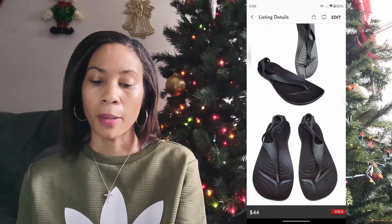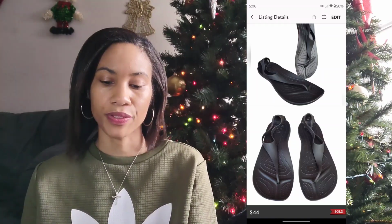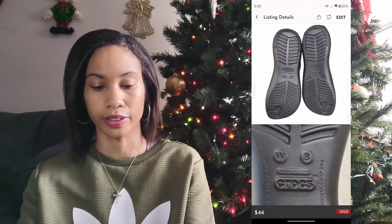Then I sold this pair of Crocs. This was a size 8. Black Sexy T-strap was the name of the style. I have sold them before. They're just this pair of flat thong sandals. I paid $4.29. They sold for $44 and I got a profit of $30.91.